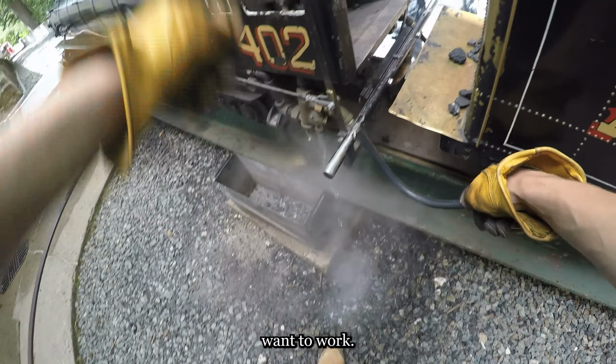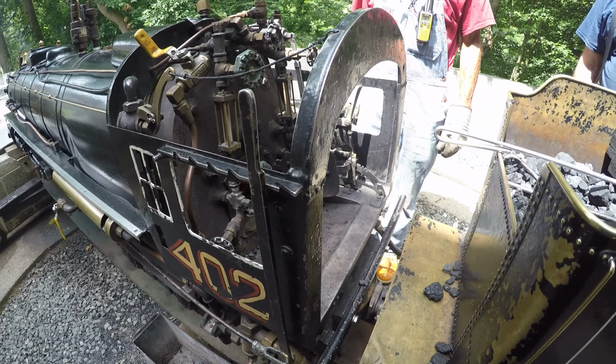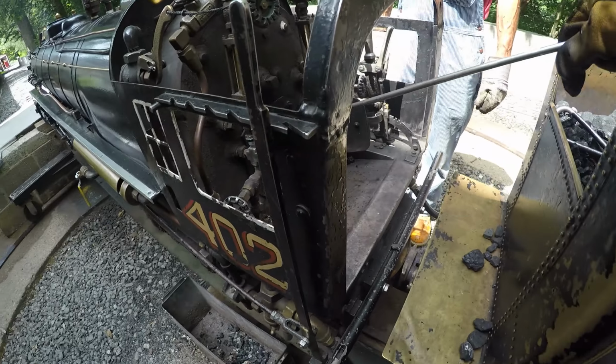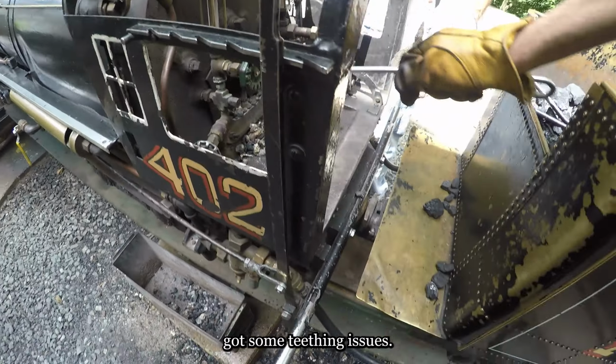Doesn't want to work. Yep, keep pulling her. Yep. Did they ever get the other one rebuilt, the throttle? No, the throttle's rebuilt. It's just they got some teething issues, I think.